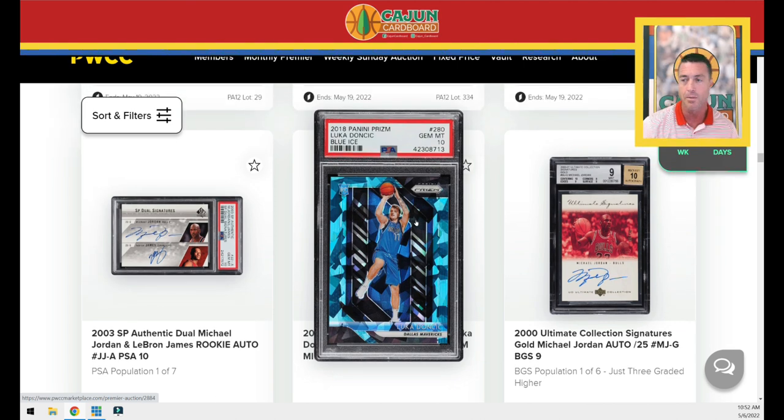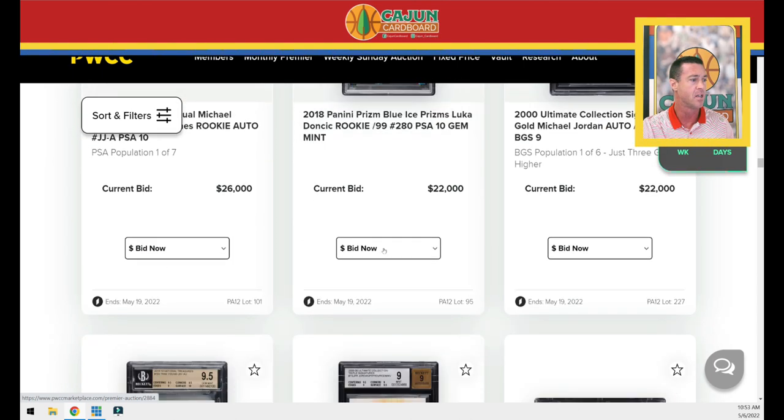This blue ice has sort of become the hobby's choice for his color match go-to rookie card, which is why it does massive numbers. Even in this slight little dip, this slight little recession that we're seeing on the Doncic Prism parallel rookie cards, this card's been doing really strong. I suspect that will continue to be the case in this Premier auction. Let's see how this card does.